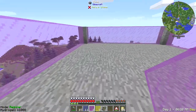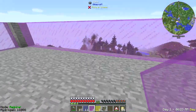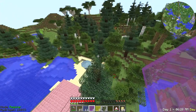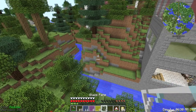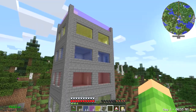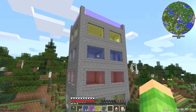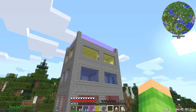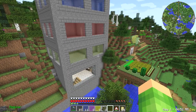Right, there you go. We have our whole building done. Let's go outside and have a look at what it looks like. Let's have a look from the top of this tree. Love it. I love that. That is really cool. We could possibly put some struts in the middle to break it up. I might go and get some stone and put it in the middle perhaps. I don't know, but it looks really good. I really like that.